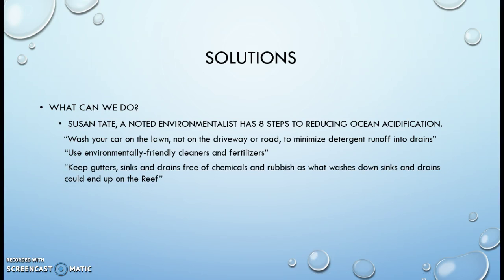Keep gutters, sinks, and drains free of chemical and rubbish, as what washes down sinks and drains could end up on the reef. This is the same idea, just used as a sink, so you don't want to dump any toxic waste down in the sink, because even though they are normally connected to a sewage, they could have a sewage overflow, which would then have the possibility of contaminating the groundwater or the clean water pipes that are then delivered to a lake or ocean, and then they would be infected.